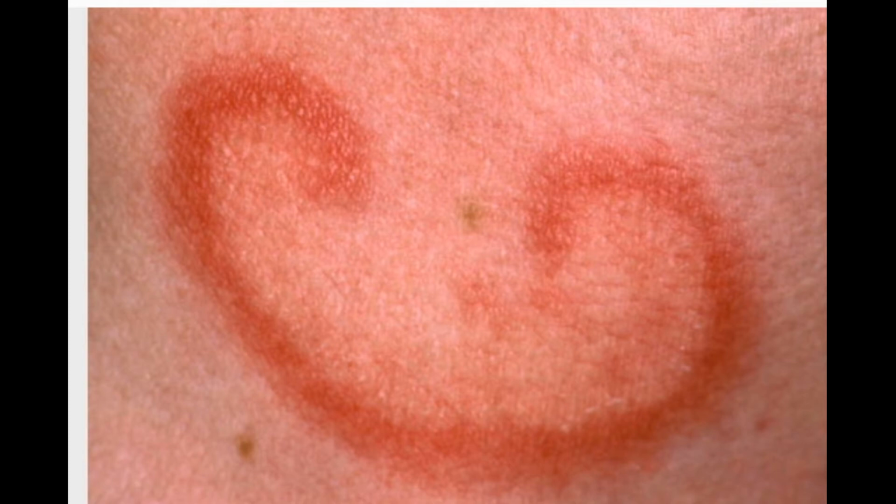12. Types of lupus. When people say lupus, they usually mean systemic lupus erythematosus, SLE, the most common and serious type. But there are other types.